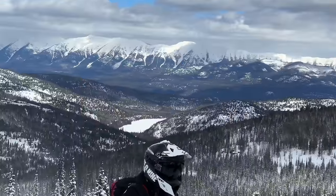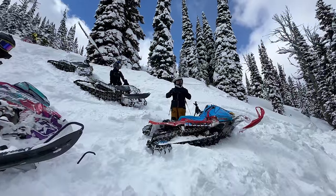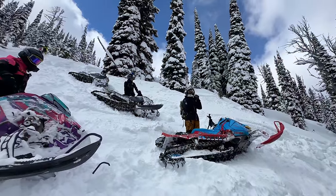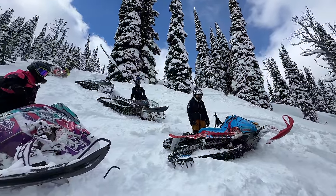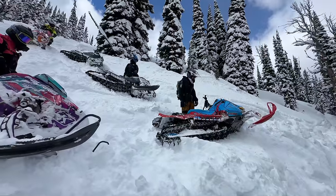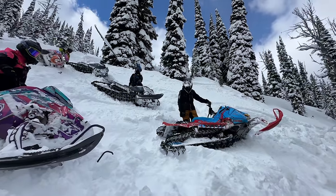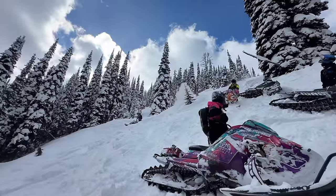Yeah. OT on the 146. Isaac lost a bogey wheel on that sled, so we're gonna see if we can limp it to the trail. Leave him there and then keep going in, but it depends on how that sled does. If it keeps running, we'll keep going in and we'll just let Isaac ride it out, and if not, we'll come up with a different plan.